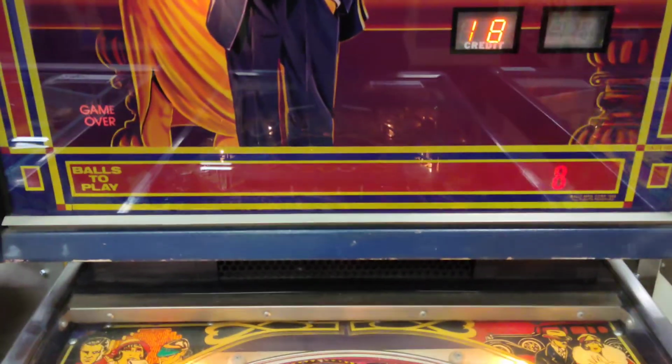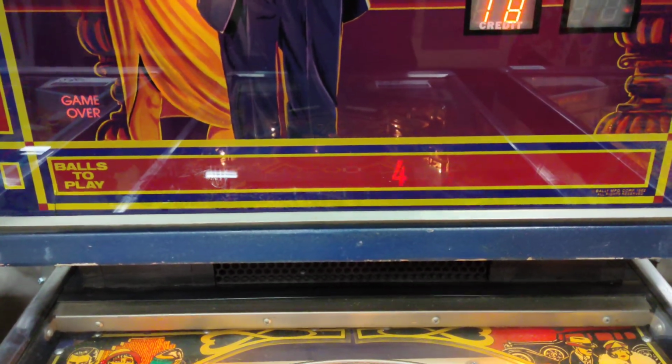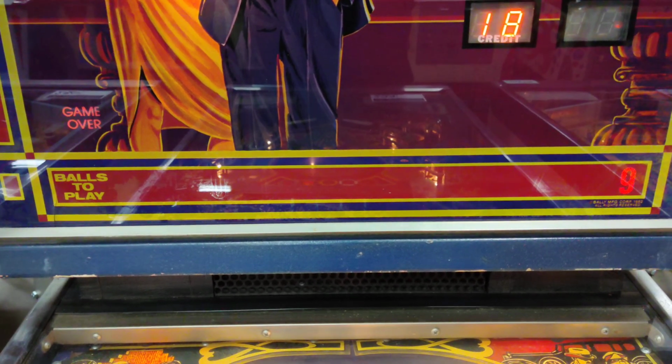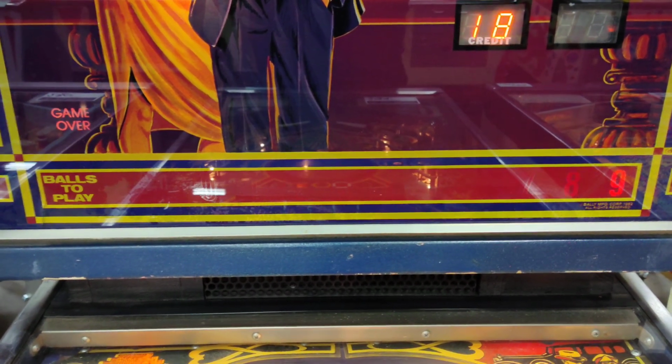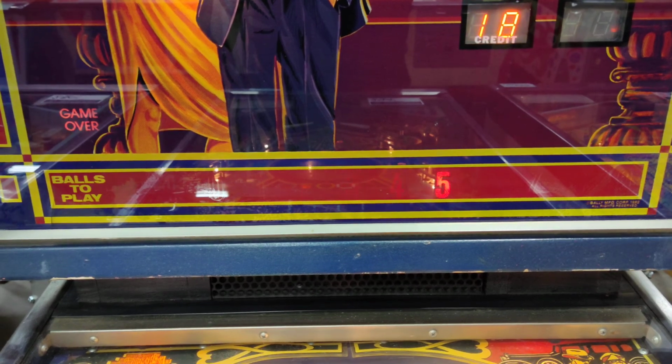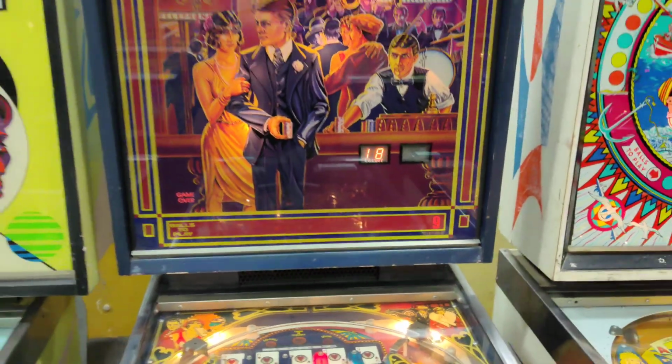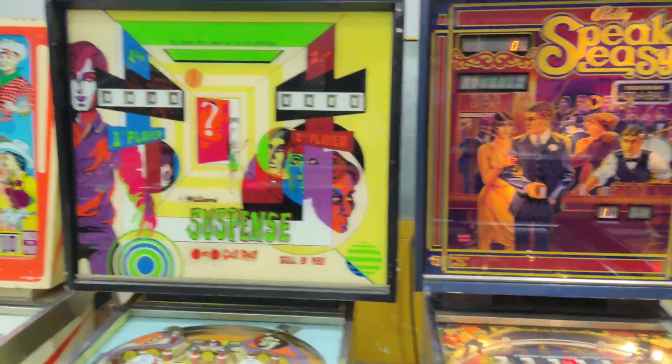And so they even animated the balls to play in the bottom. What's kind of interesting about that is you can earn them and you can lose them. So you can actually have, as you can see in the light animation, minus 2 balls to play. But don't worry, they're not going to take more money from you. All right.